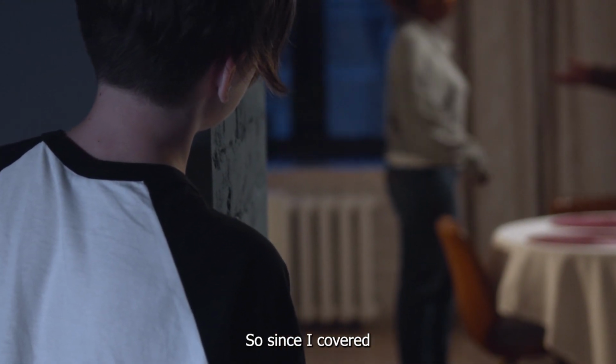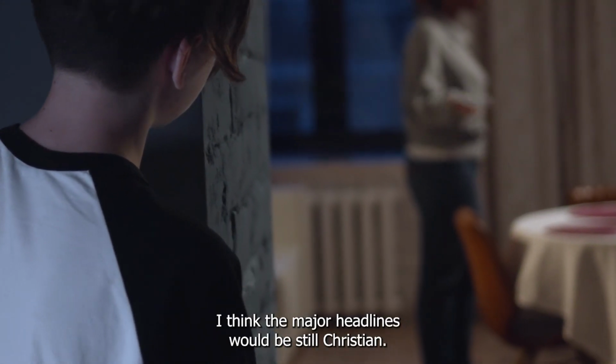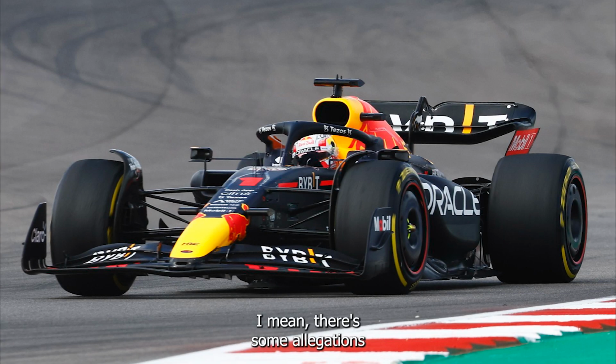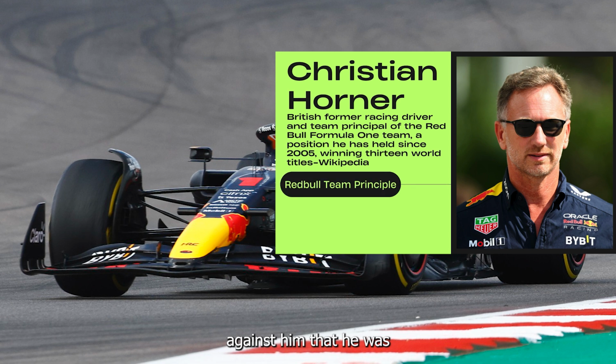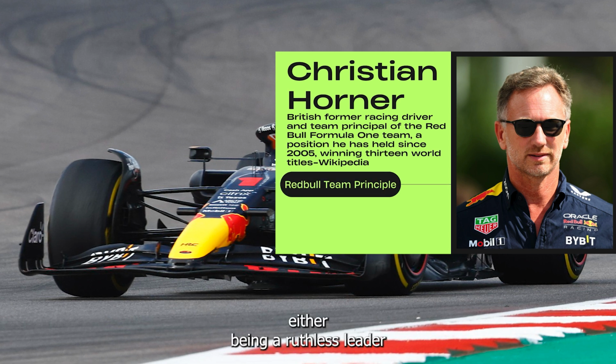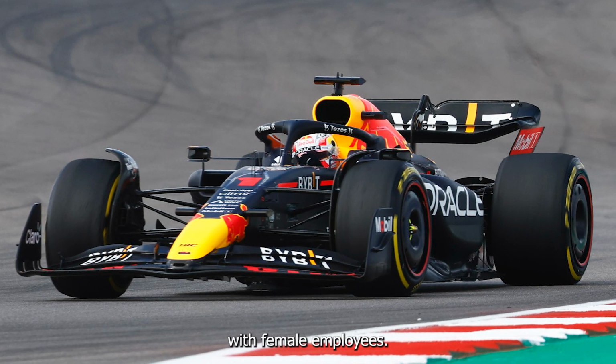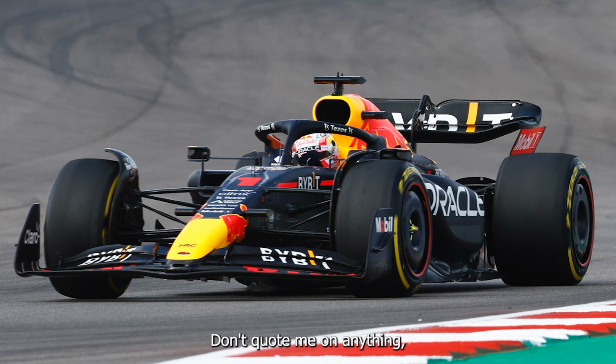Since I covered a lot of things last week, I think the major headlines will still be Christian Horner's investigation. There are some allegations against him that he was either being a ruthless leader or he was being weird with female employees. I'm not sure, these are not facts, don't quote me on anything.